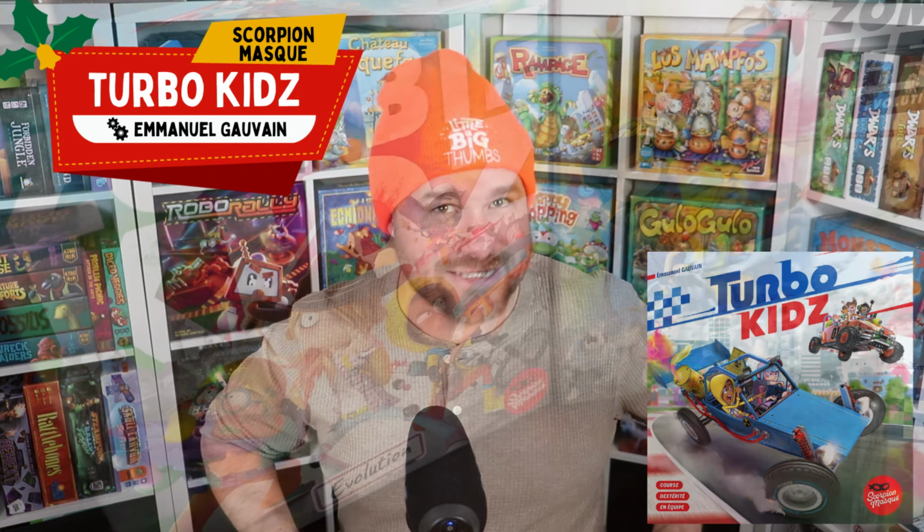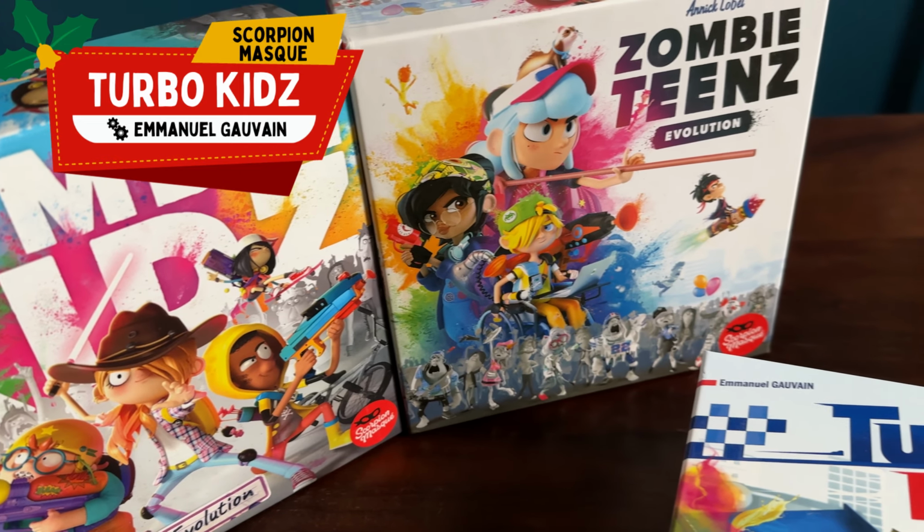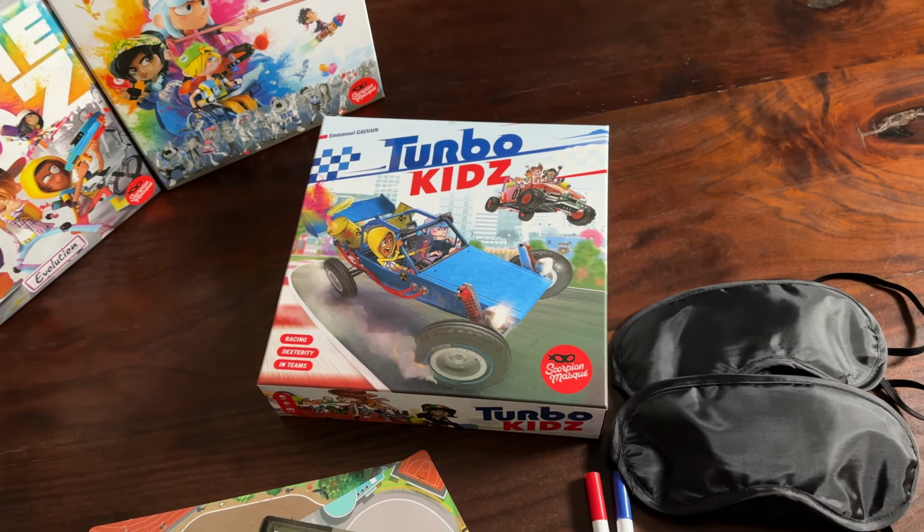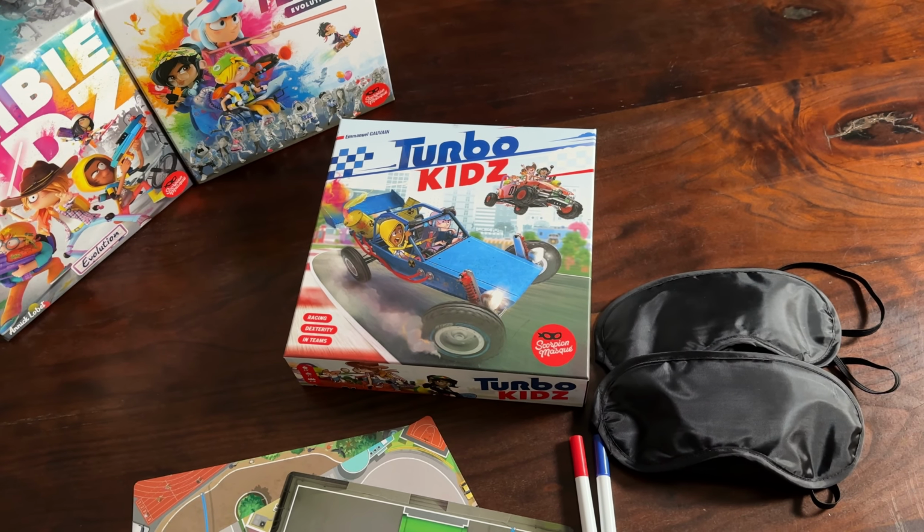Our next dexterity-driven gift suggestion is Turbo Kidz from Scorpion Masqué. I don't know how they did it, but this team managed to take the Zombie Kids and Zombie Teens series of games and put them into a blindfolded racing game.